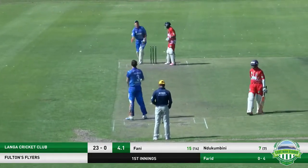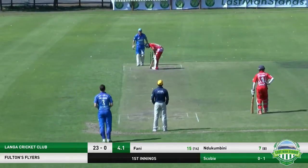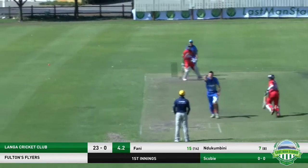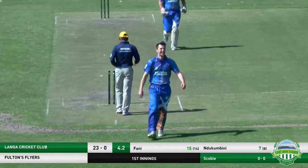Well, the bowlers are beating the bat quite frequently. Well, they kept the ball up. I'm very impressed for a visiting team to come to Cape Town and do most of the things right in terms of bowling. And he's been given out LBW. Now, Andy Scobie is not really a bowler, but he always takes wickets and never lets you forget.